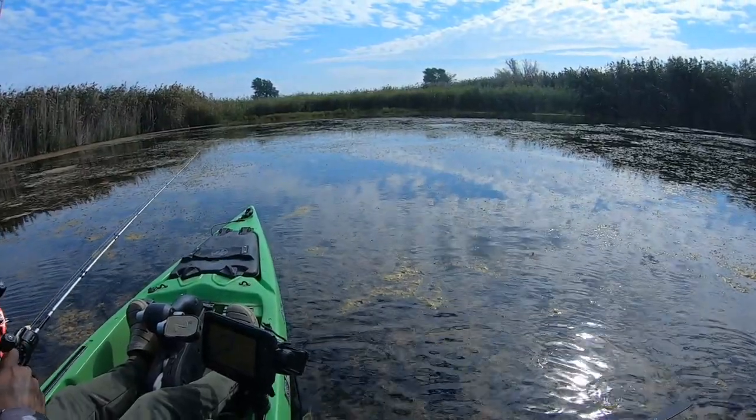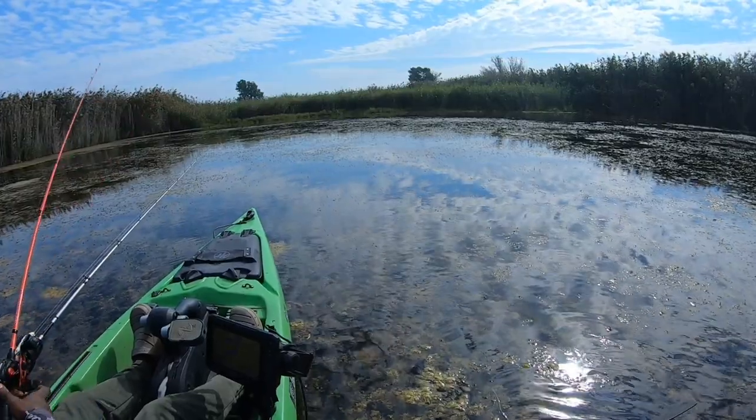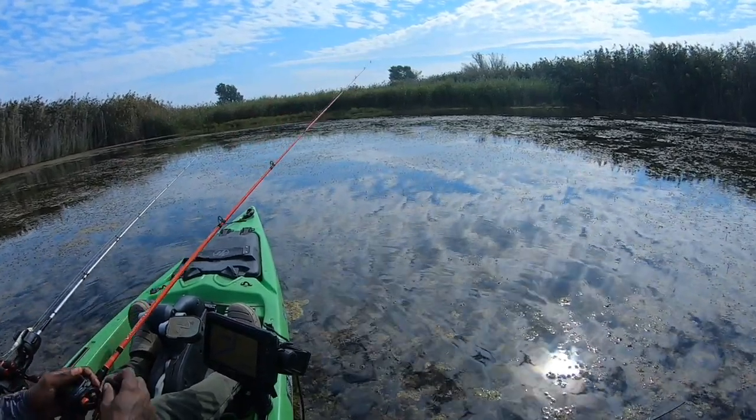That fish really wanted that. I kind of saw him quake it. He didn't quite blow it, he just sucked it up under. So I didn't know he was on there at all.